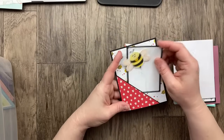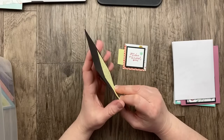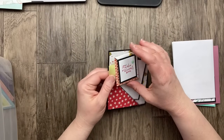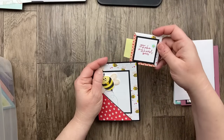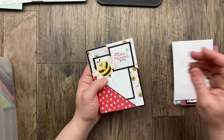This is the new Be Mine set. So stinking cute. I just love that punch in the wings. And then you can add your message on here or right on the back. And then here is the bonus little bookmark. And so this I've got to show you is what are the instructions for the bonus bookmark. So I think that's kind of a fun thing. You could add that to any card.